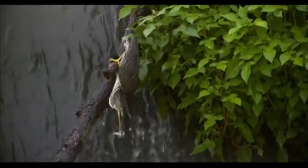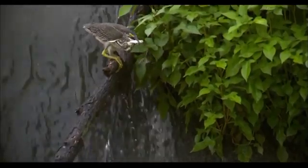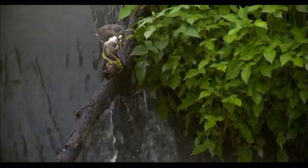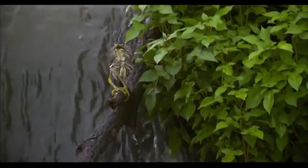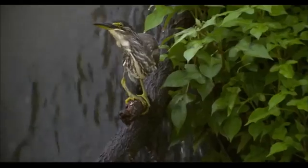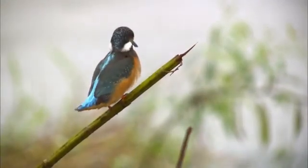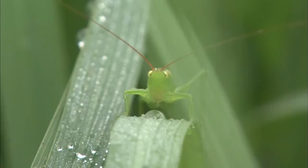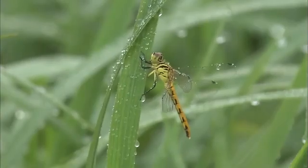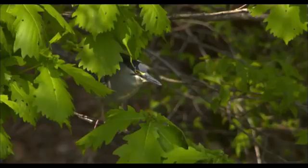The green-backed heron's neck and legs are shorter than the egret's, so it puts all its strength into its toes to stretch and catch fish. The rain has finally let up. Because of all the precipitation, the river is overflowing.